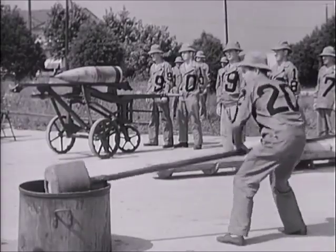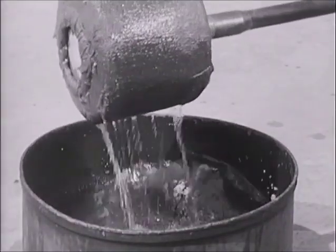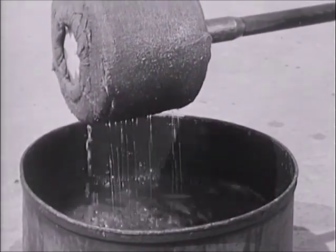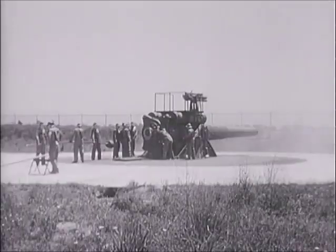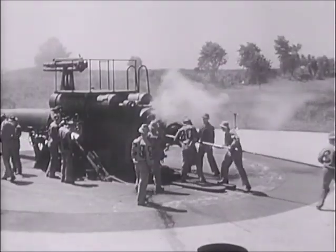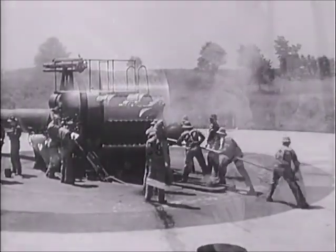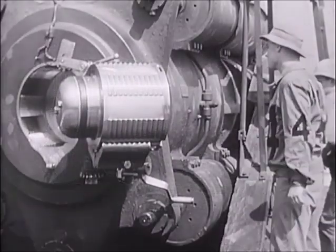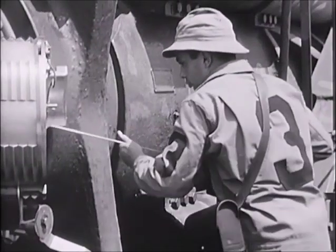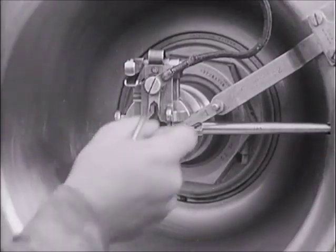Number 20 prepares the sponge and allows the excess liquid to run off. He carries the sponge to the breech. With the aid of numbers 1 and 2, he sponges the chamber. Number 3 removes the old primer. He takes the primer vent cleaner and cleans the primer seat.